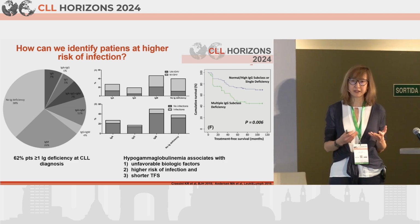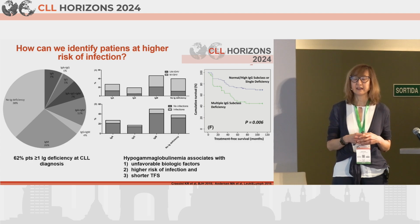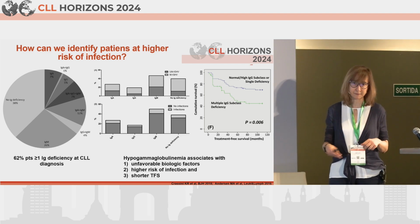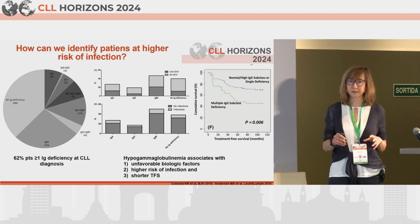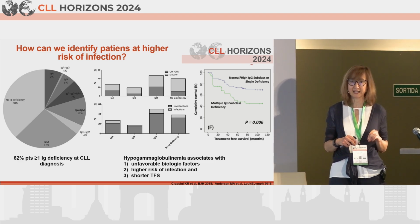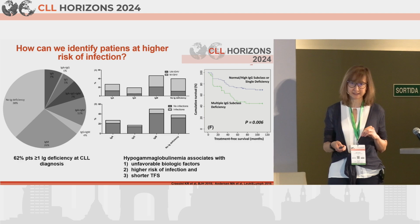And still we have some laboratory parameters, but they are not 100% reliable. As you see here, the presence of hypogammaglobulinemia, so low levels of immunoglobulins in the peripheral blood, is something we can check with blood drawing, and is present in more than 60% of patients diagnosed with CLL at the time of diagnosis. And in patients carrying low immunoglobulin levels, the risk of infection is higher.